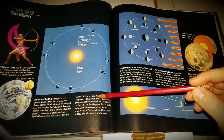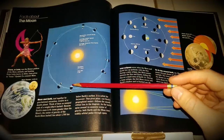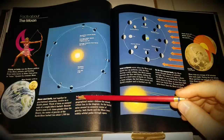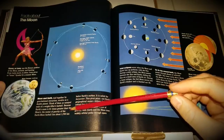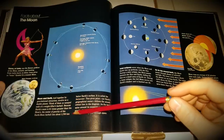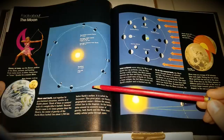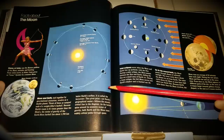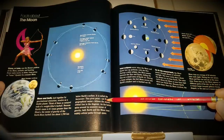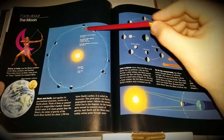Oh, this is cool. The moon and the earth, tied together by gravitational attraction, revolve as a double planet. Think of them as unequal ends of a weightlifter's barbell. And because Earth's mass is 81 times greater, the center of gravity of the Earth-Moon barbell lies about 1,700 kilometers below the Earth's surface. It's called the barycenter. And here the pivot point, not Earth's geographic center, follows the smooth orbital line. It's the thick blue line.